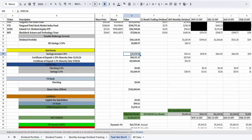Then here is like my emergency fund. I've put in quite a bit of money, about $65K of my cash into 2 deposits. I still do have this liquid. So over at Synchrony, right about $94K.